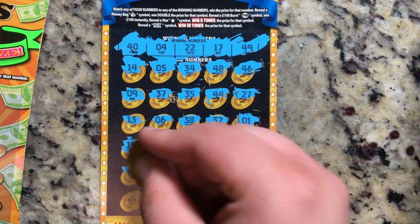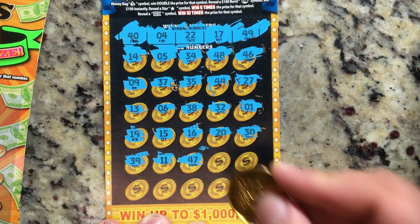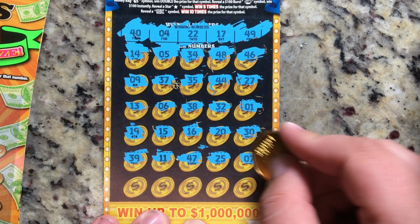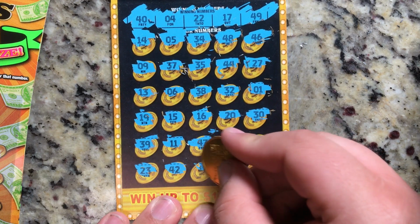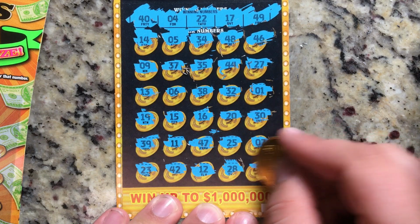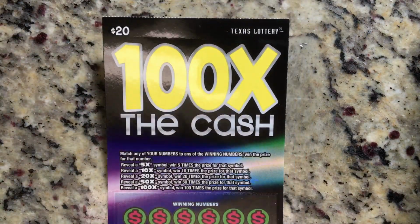There's a lot of rows on this ticket. I'm not used to Texas tickets. What I find funny is when I scratch other states' tickets, they're so much smaller. So much less to do. Oh, Texas. Nasty number 12. 28, 18. All right, that is a loser to start us off. Wonderfully encouraging.